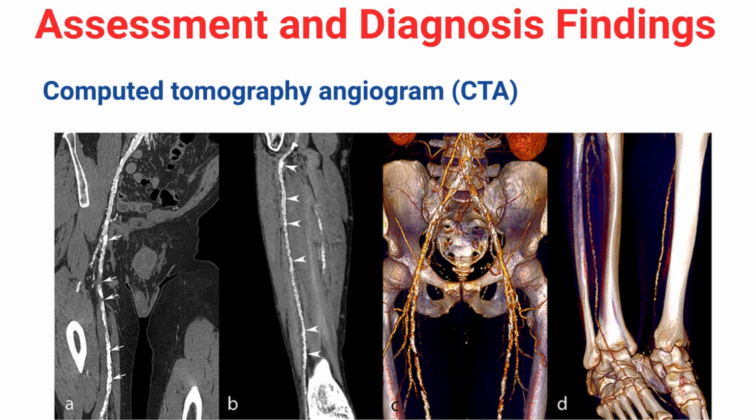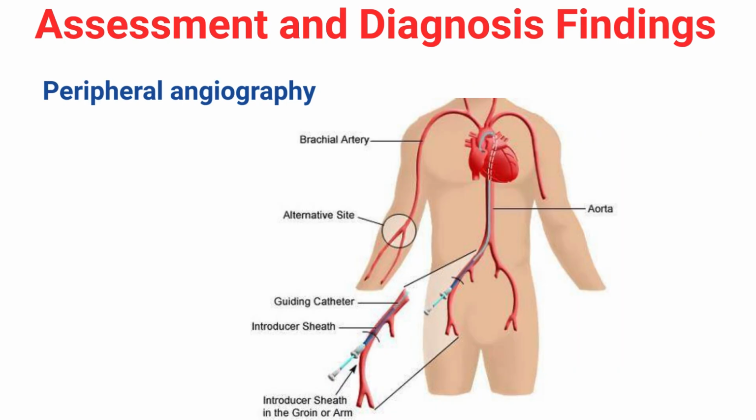Next test is computed tomography angiogram. It uses a CT scanner to produce detailed images of blood vessels. Next test is peripheral angiography. It is a procedure that uses X-ray contrast to look at the blood vessels in the legs.